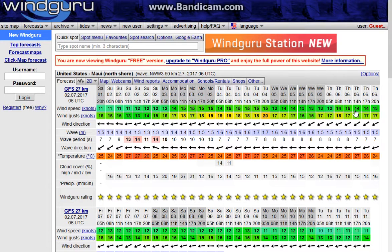Looking at the Wind Guru, the North Shore is showing a pretty light to moderate east today, a little stronger tomorrow, and just moderate east-northeast all week. Right here, you'd almost think about going to the L, but since it's been so windy, it's still probably blowing through. Honestly, it looks like a 6K sea cliff week every day. I'm going to have to get off this island and go do something else.